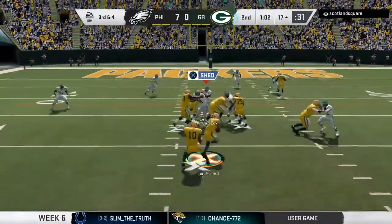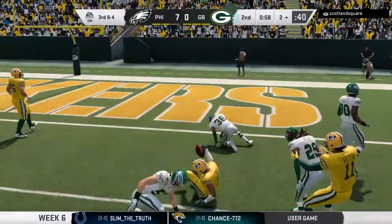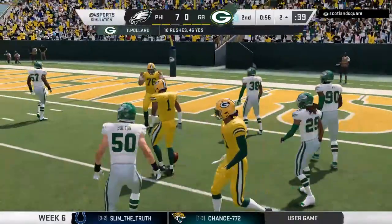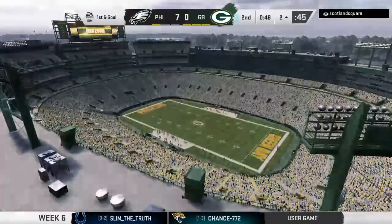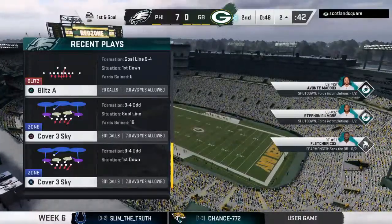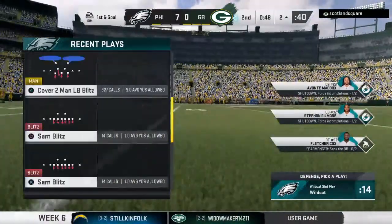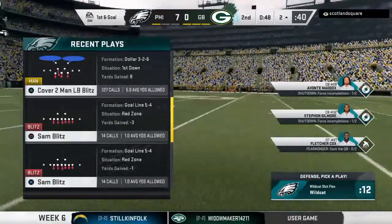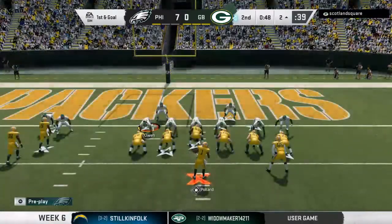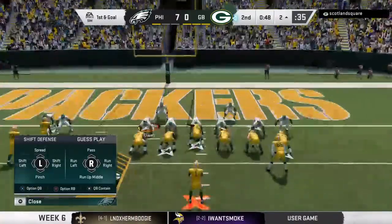A run for Pollard. And they corral him just a couple yards shy of the end zone. They get the first. The decision to run on third and medium winds up being a good one. Now the Eagles will use the second of their timeouts as they get the stoppage with just under 50 seconds remaining in half number one. A chance now to get even before the break as they come up first and goal.